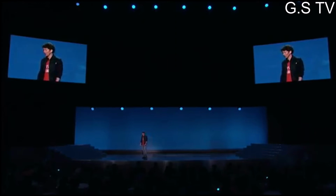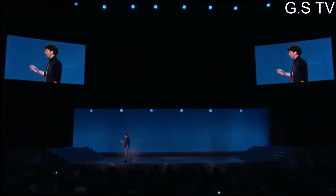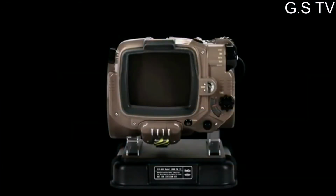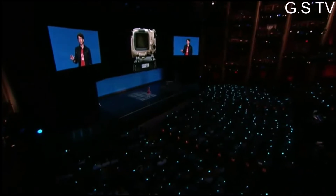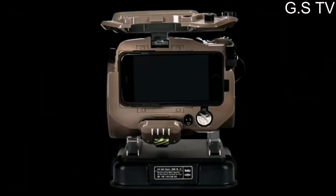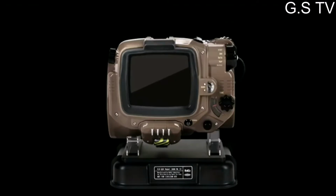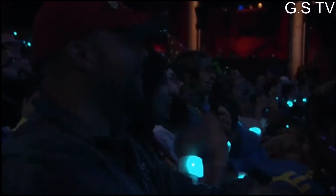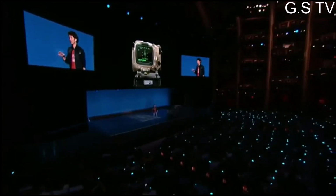Yeah. We just, the Pip-Boy is an important part of Fallout, and we love it so much. We made a real one. So this comes with our collector's edition. So it is the Fallout 4 Pip-Boy edition. And yes, you can put your phone in it. And yes, we made an app for it. So it works with the game, and yes, it's a second screen experience.